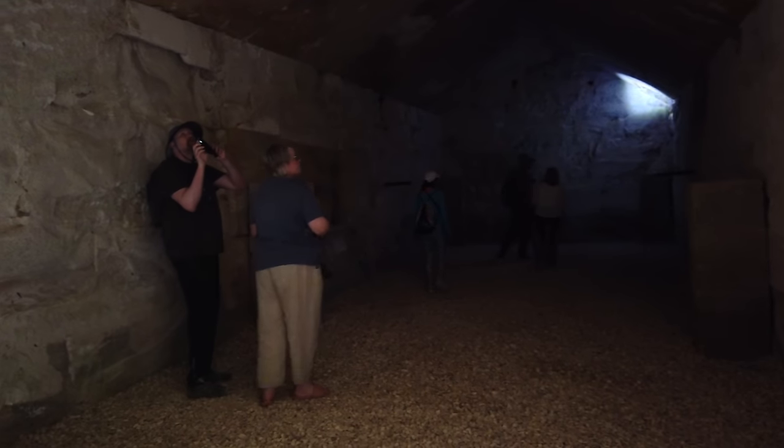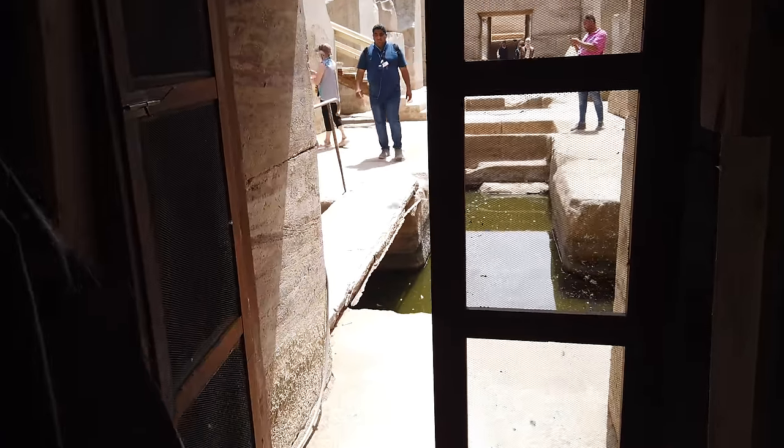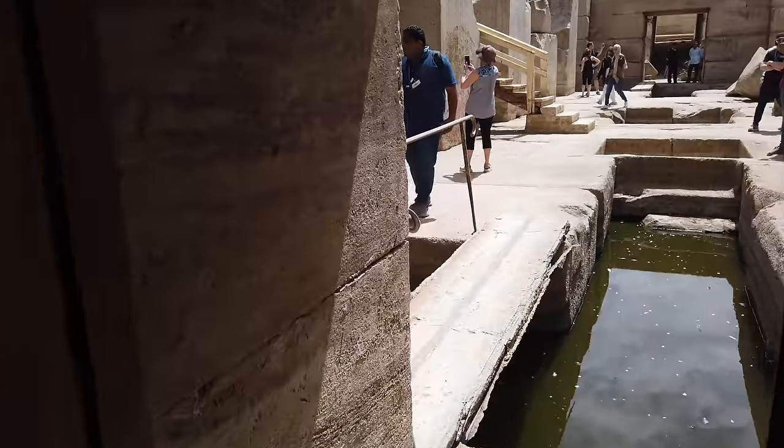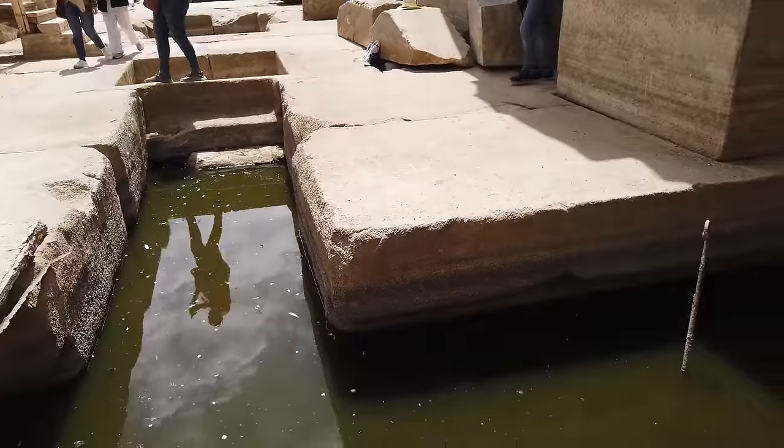They should put lights in here. You see the beautiful corbel ceiling? No, you can come through. Come through. So what's the point in me saying anything? Just look.